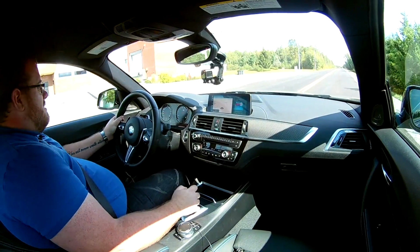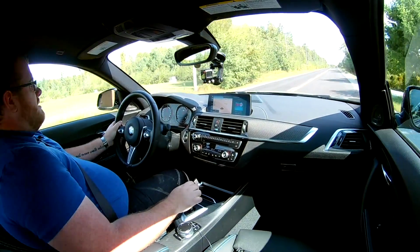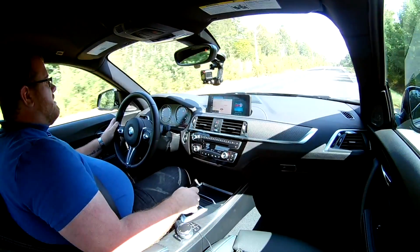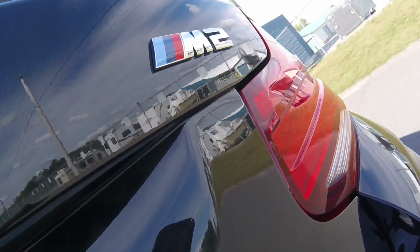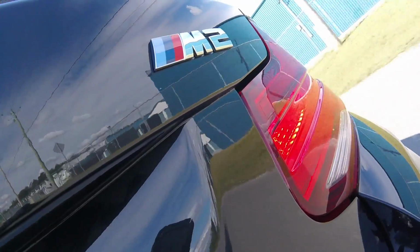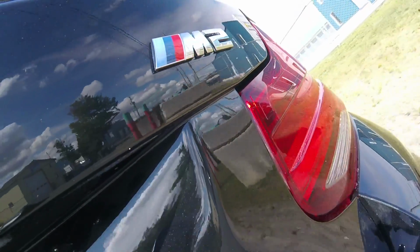Oh, man. 100. That's all it took. This car will do 0 to 100 in 4.1 seconds, especially with that dual clutch transmission. Ooh, man, it just sounds great. I love it. I hope you do too.